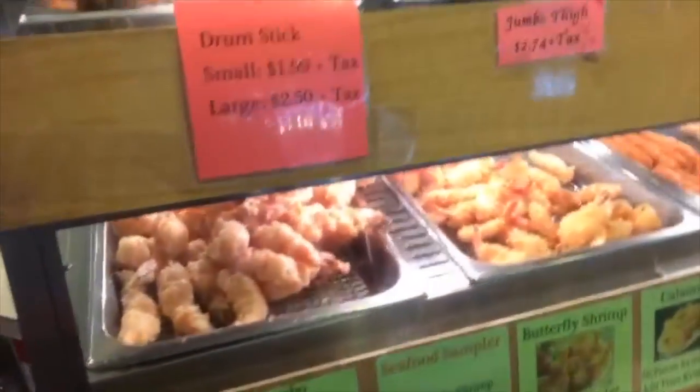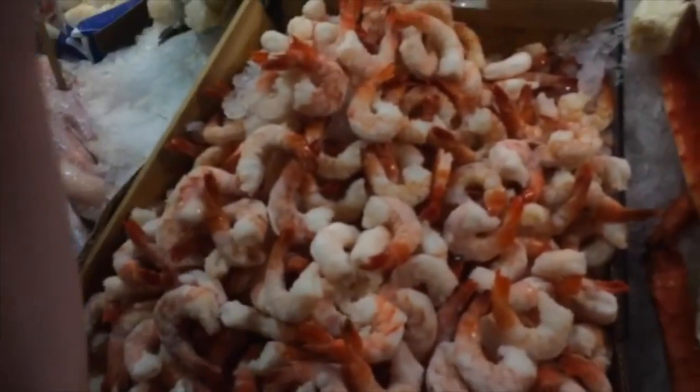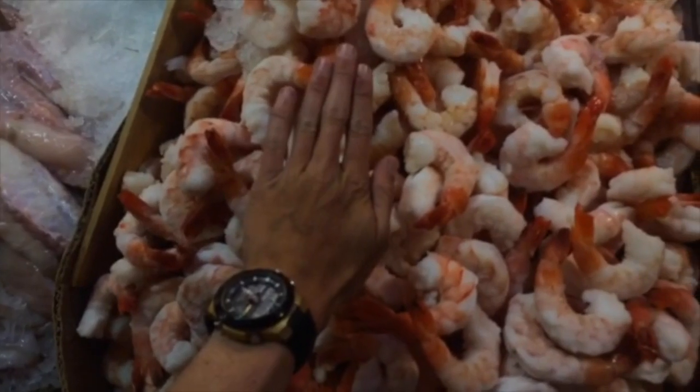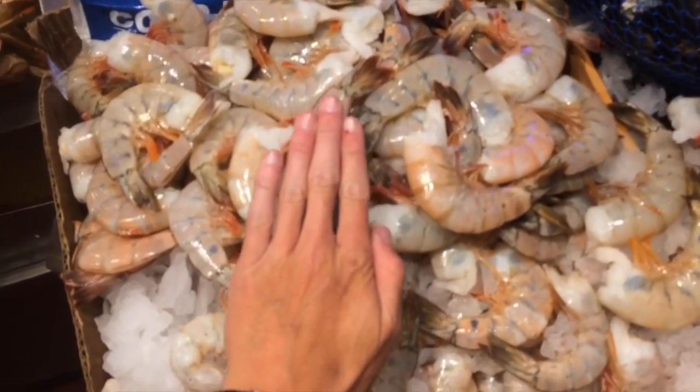Hey, that rhymed. I didn't even try to do that. Look at that, though. These are cool. Shrimp, fish, churro. Yo, really, jumbo shrimp. Look at this. Look at the size of my hand. That's crazy. These ones are even bigger and you get a better picture. Look at that. It's like half the size of my hand.